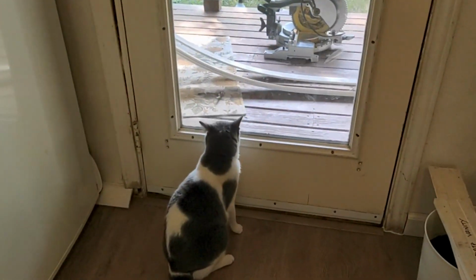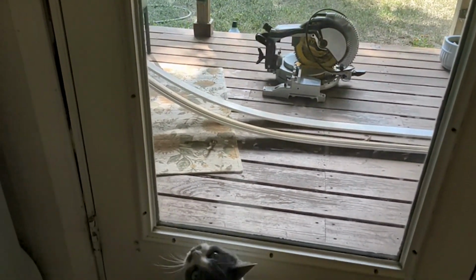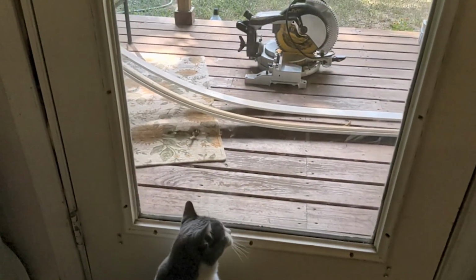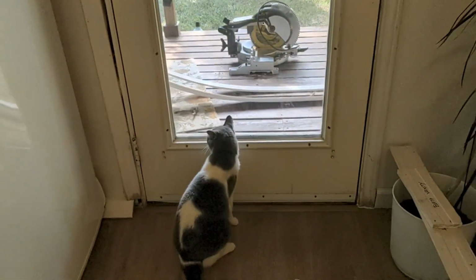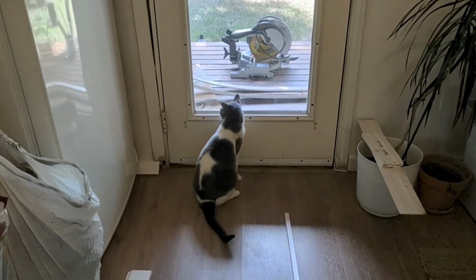Lovely. The walls are a satin. The trimming is a semi-gloss, and ceiling traditionally is a flat. The ceiling was actually already done when I got the place.